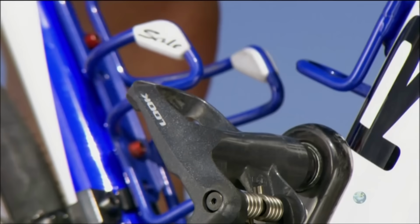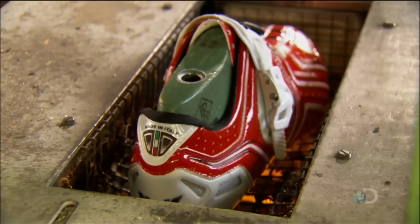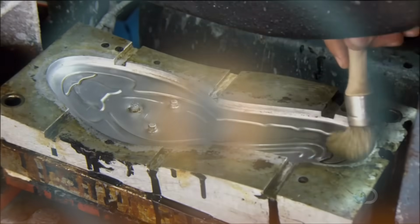Avid cyclists are very attached to their bicycles. I'm hot and ready. It's time to release the inner soul.